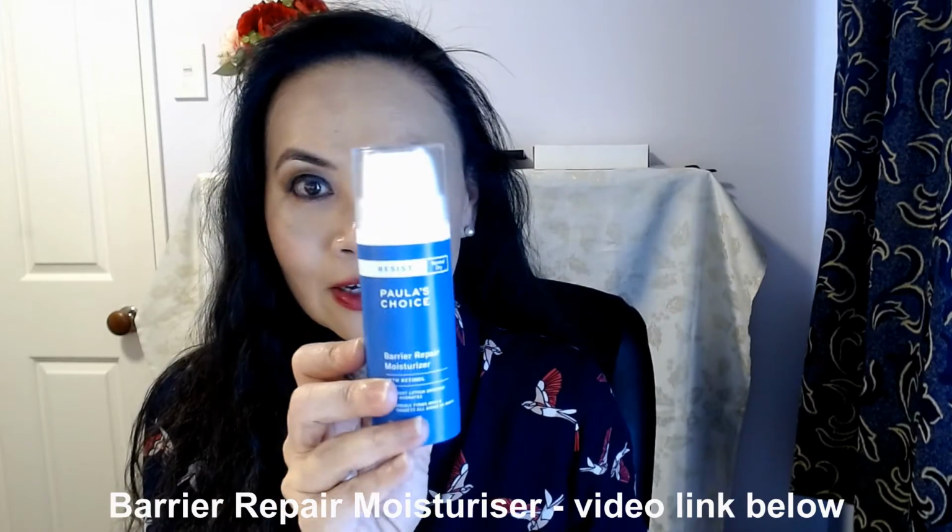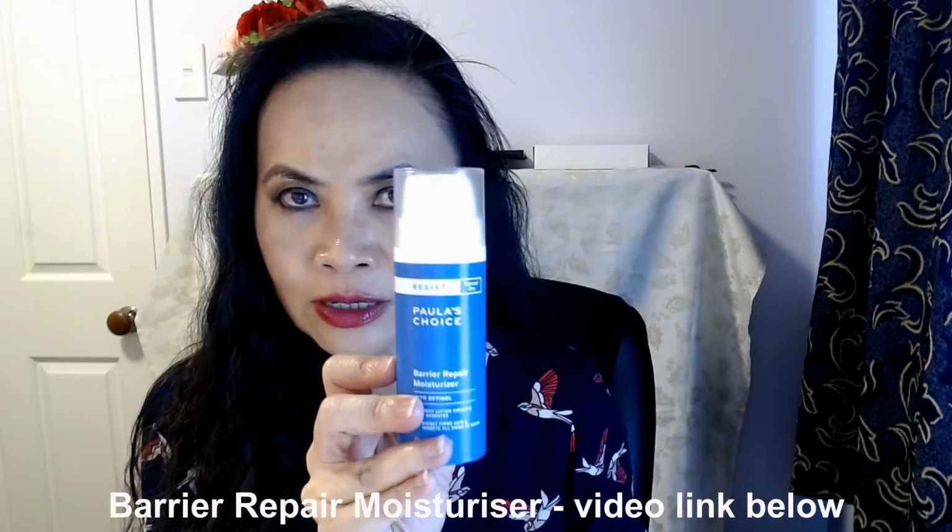They're both excellent moisturizers. I've already done a video on this one here, the Barrier Repair Moisturizer. I'll put the link down below. And today I'm going to talk about this one, and I'll do a bit of a comparison between the two. There is a significant difference between both moisturizers.